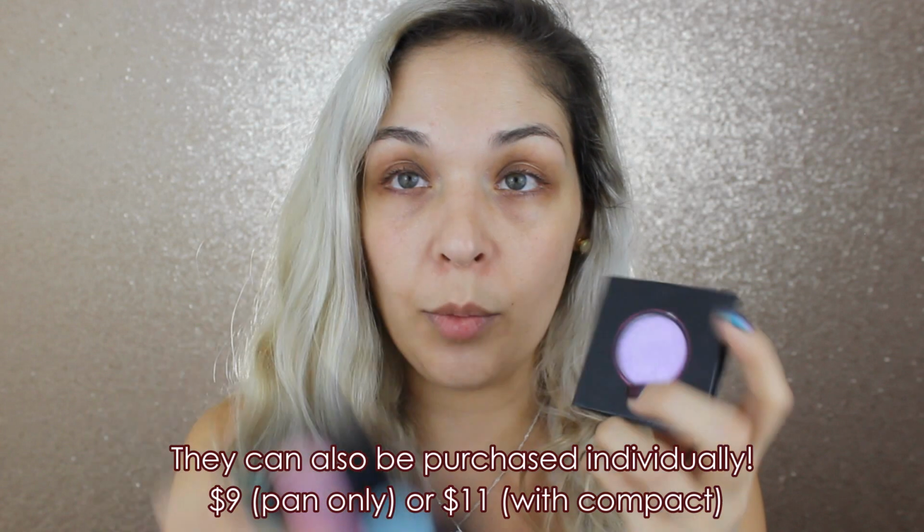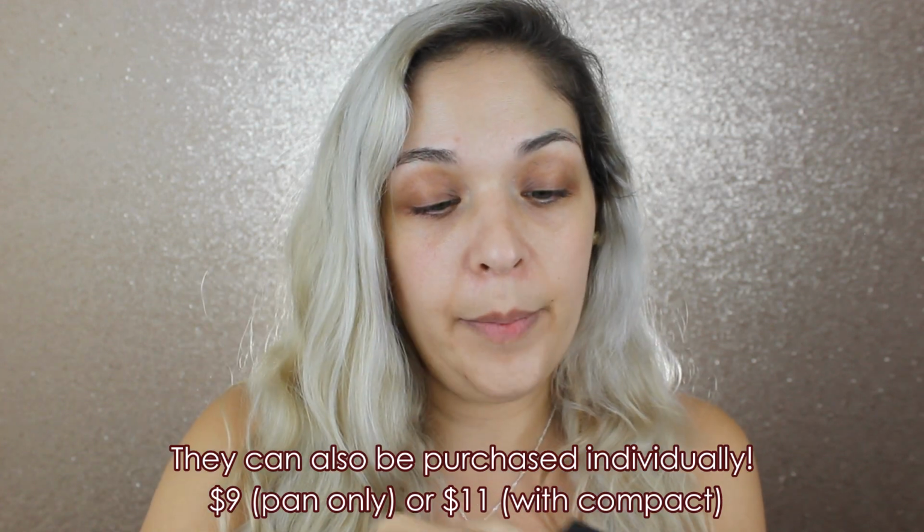Okay, next up, they recently released this Glow Dust Trio, which is this beautiful trio of highlighters that can also be used as eyeshadows. Now for this trio, it is $30 and you're getting all 3 shades with the compacts. They are magnetic compacts, so you can refill them, so these do come out.